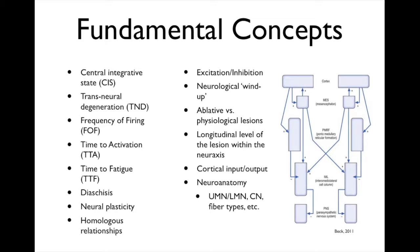Transneural degeneration. So this is a pretty big one. And this kind of works off the principle of neuron theory. What does a neuron need to be happy and healthy? And we know that a neuron needs three things. It needs adequate glucose, adequate oxygen, and adequate and appropriate stimulation.